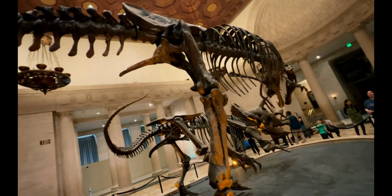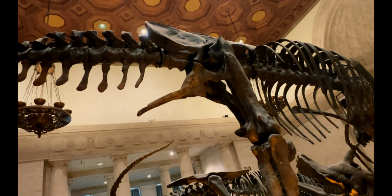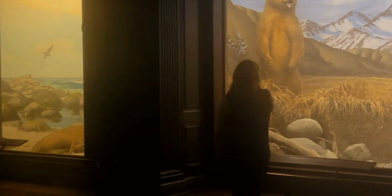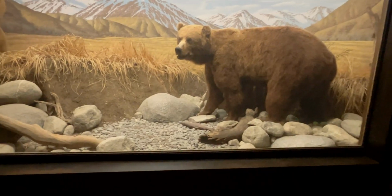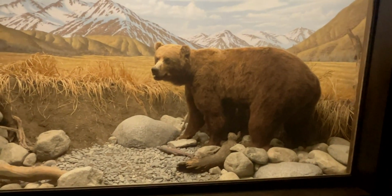Wayne, guess what that is? That's a dinosaur's butt. That's some Revenant stuff right there, babe. Let's wait for him to come eat your head.